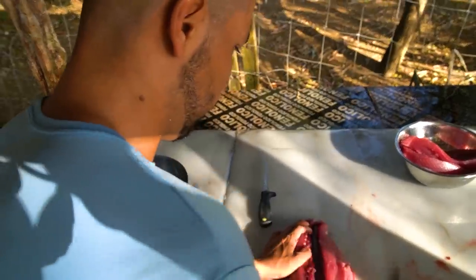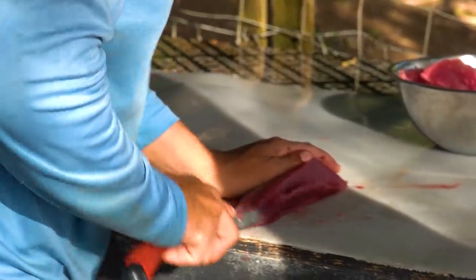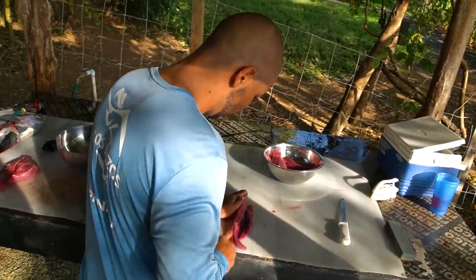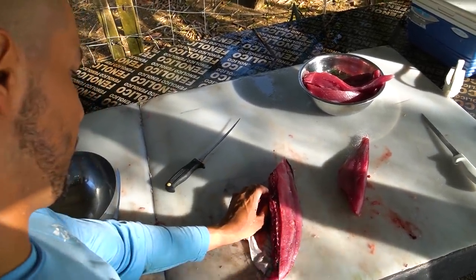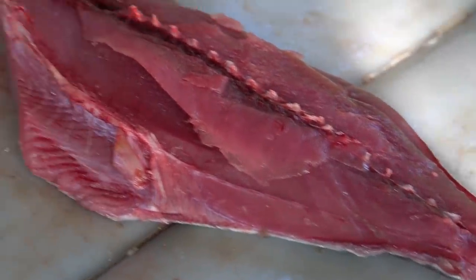Got tuna for sashimi tonight. Derek Cortez, the better fish cleaner of the group, I'd say. It's not a good thing, it just means he has to do the work. I'm trying to teach the dude that has a camera right now how to fish, but. I'll get there, bro, I'll get there one day. One day I'll be like you. Hope so. Today was a great day. I don't know if you know where Andy got that bonita from, but look at that. Yellowfin tuna. Fresh chili.